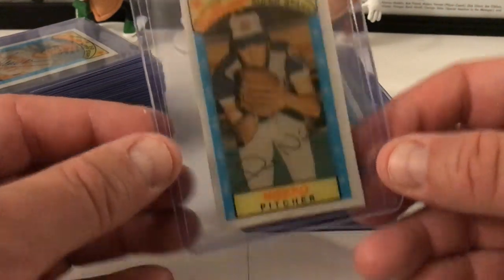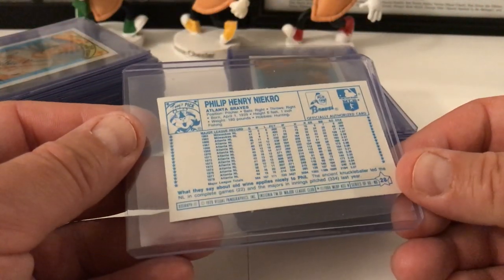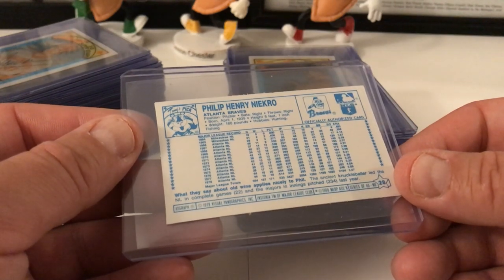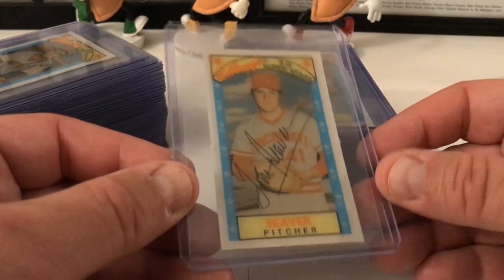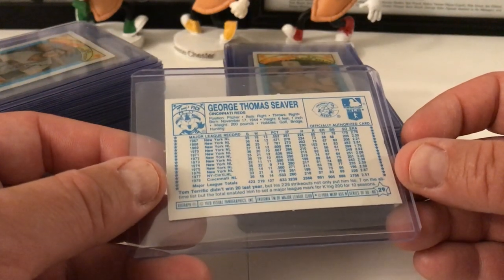Here's Phil Niekro, Hall of Famer Phil Niekro, brother of Joe Niekro, Philip Henry Niekro. Great pitcher for a long, long time. There's with the Atlanta Braves. Tom Seaver, another great pitcher, Hall of Famer right there. Tom Seaver, George Thomas Seaver.